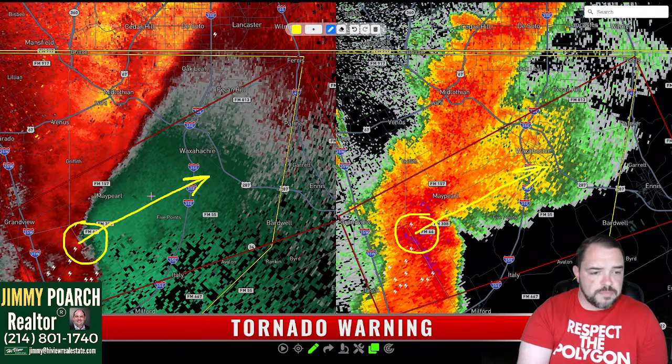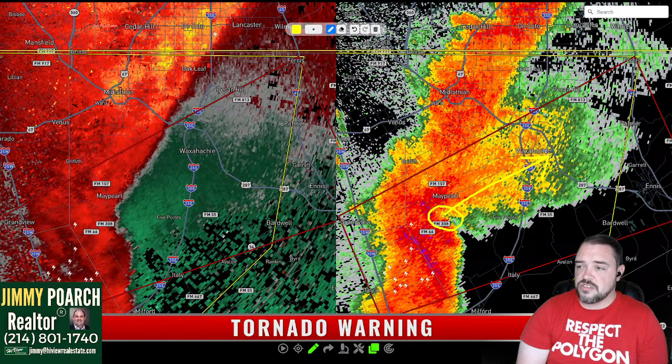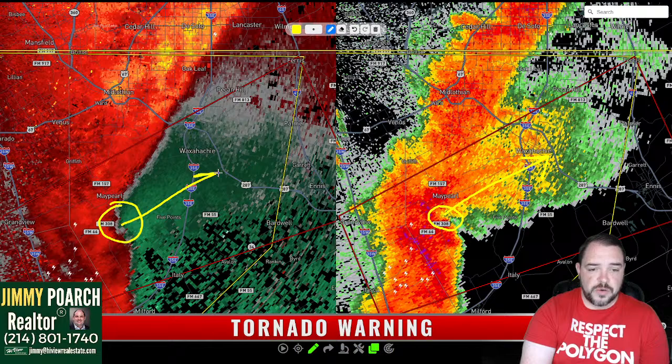Okay, and I'm watching some other sources of information here. Okay, we've got an update here. The circulation is moving just south of Maypearl. So hopefully, if you're in Maypearl, you're already taking cover, and in the Waxahachie area right now, Waxahachie should be taking shelter at this time. Here is the rotation highlighted on just another view. So this will be probably moving through the southern portions of Waxahachie in the next few minutes.